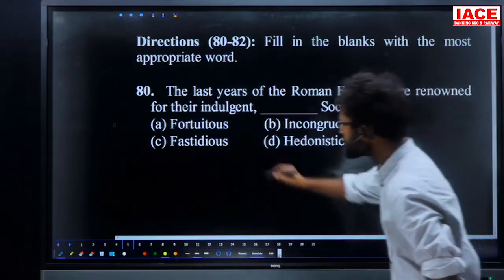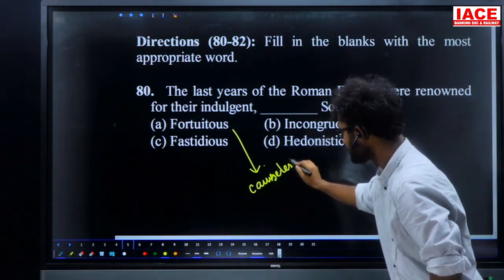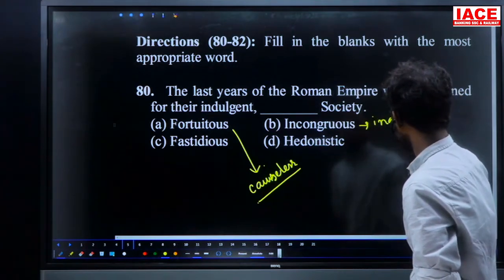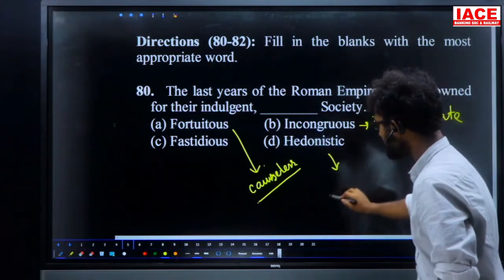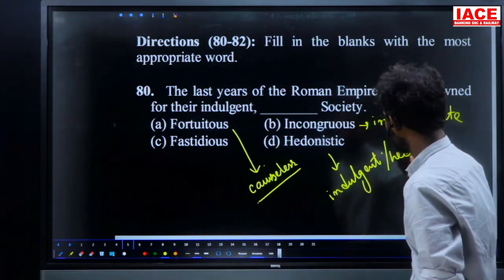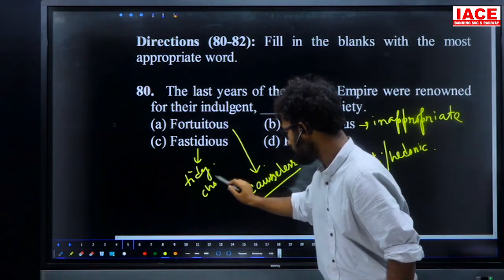First, fortuitous meaning is causeless. Okay. Incongruous meaning inappropriate. Hedonistic meaning is indulgent in something or hedonic. And fastidious meaning is tidy or choosy.